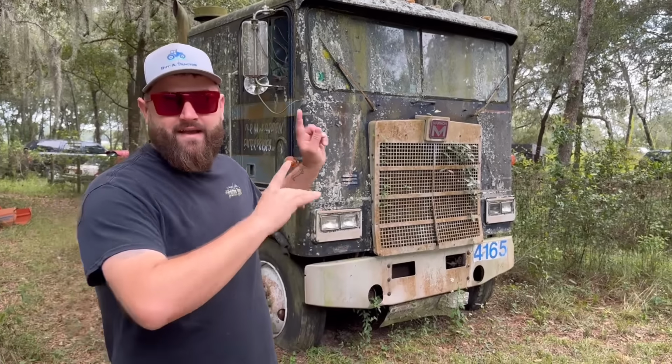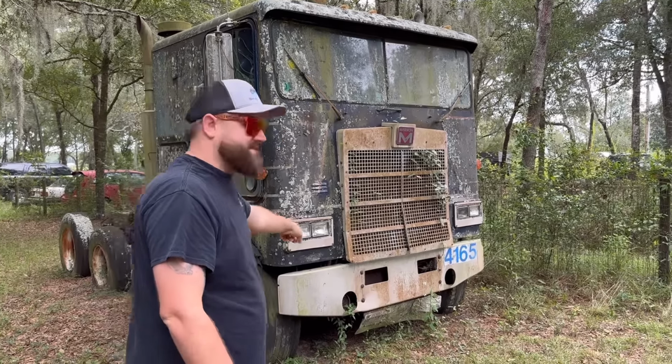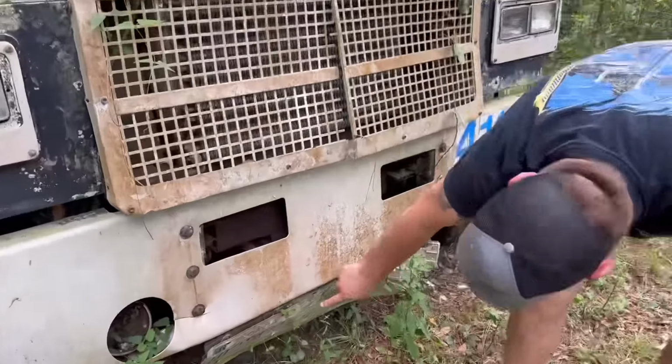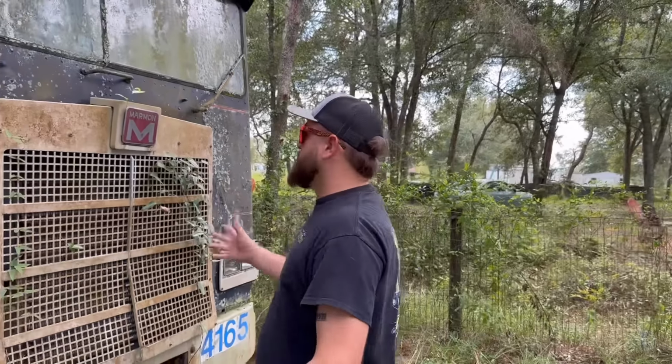Welcome back, guys. We're here for another Will It Start with a Marmon cab over. Pretty rare truck. Wasn't a lot of them made. This thing's been sitting since 1996, according to this Florida license plate. You can see right there, I'm not messing with you guys. So I've never started a Marmon. I've never driven one, never been around one.